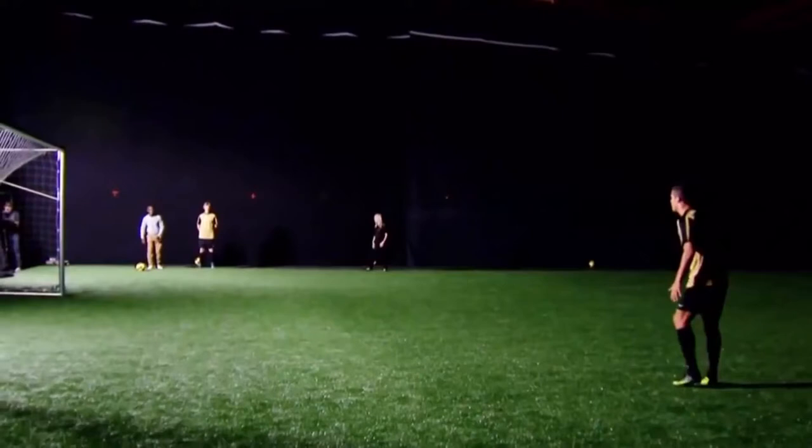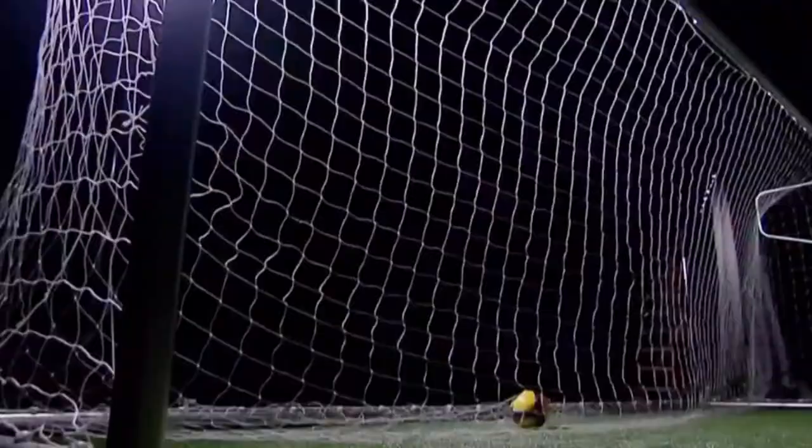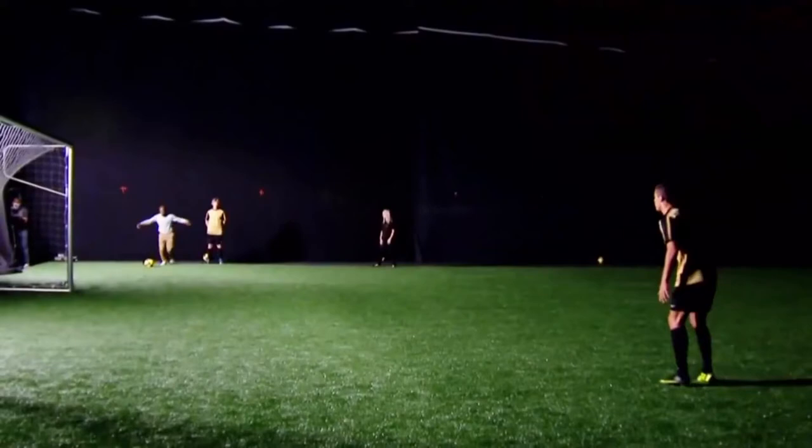Here you go, we'll get one. We good? Yeah, good. OK, Ronaldo. Dark! Light. Light. Aye! Ronaldo, quality. What was that, a shoulder? Back! Great finish, great finish. That was a great finish.